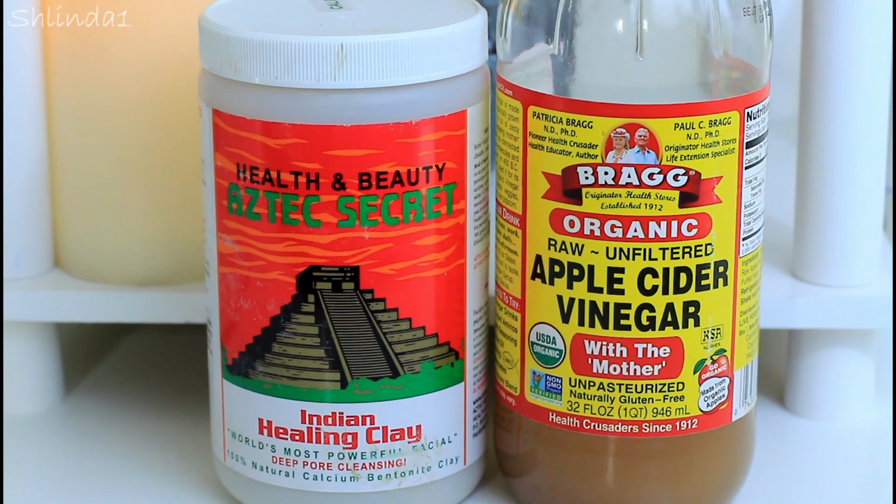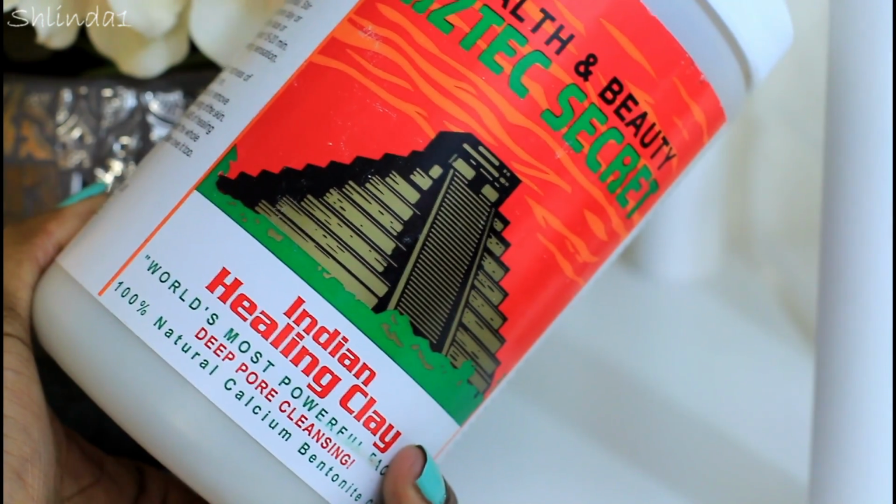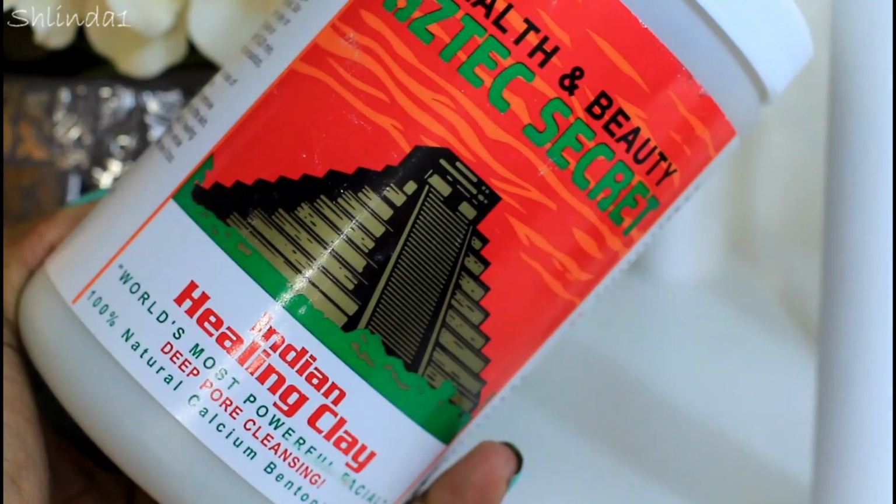First thing I'm talking about is the Aztec Secret Indian Healing Clay. Oh, if you're following me on Snapchat, you have seen me rave about this. You have seen me use this. You've seen me use this on my entire family. The whole damn family. Everybody has used this.